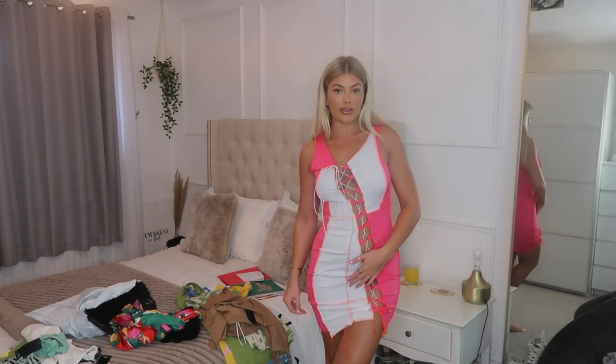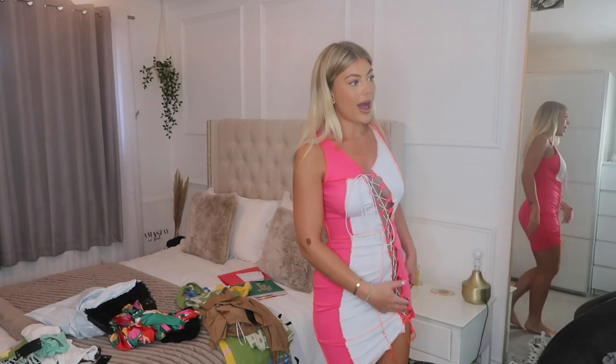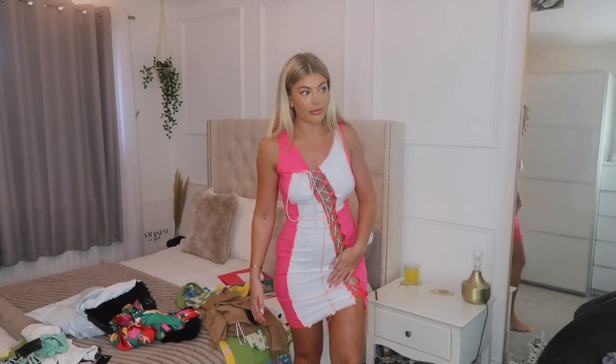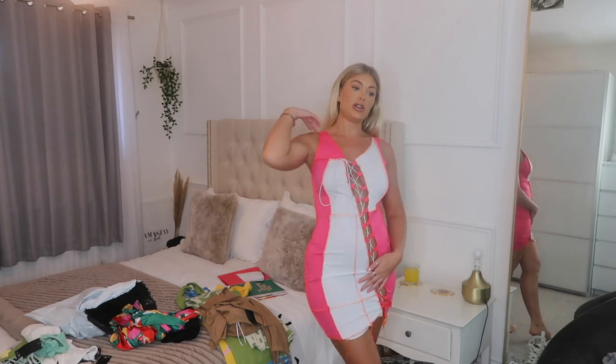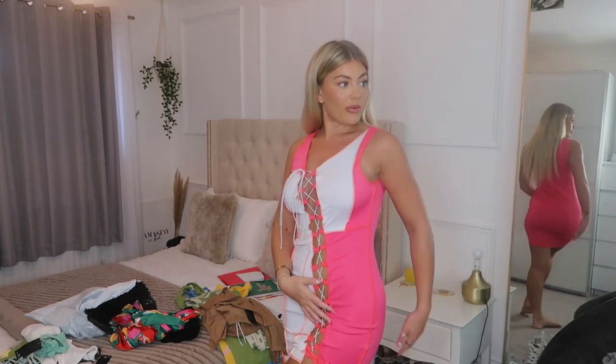So it looked really cute on the model. However, you literally have part of your... I mean, that's your thigh technically, but you can see your knicker. I don't know about this one. I think I might have spoken too soon, but it's okay. It's okay to have one thing that's not great in the haul.